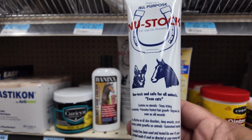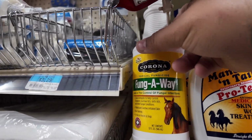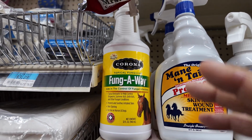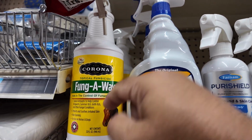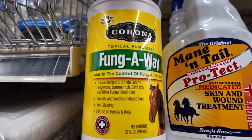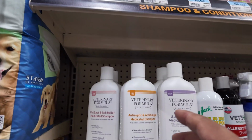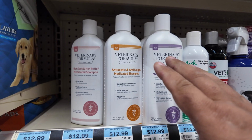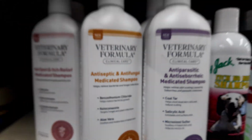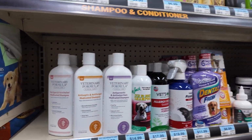It really works. One other product I would recommend for you if you're dealing with, say, ringworm, and say the vinegar water bath that I talked to you about is not necessarily working. This stuff right here is actually pretty good, and it says it right on here, for horses and dogs. Very powerful stuff. Also, if you just wanted to get it in the dog section, they do have a shampoo that has ketoconazole, and it's only dog based. However, I like the other one better.